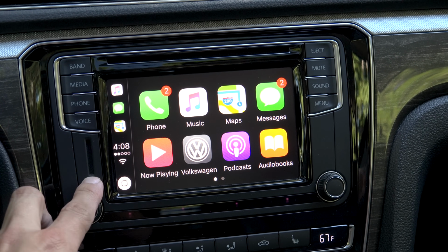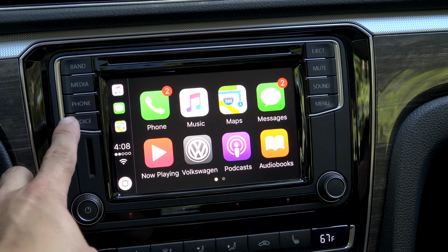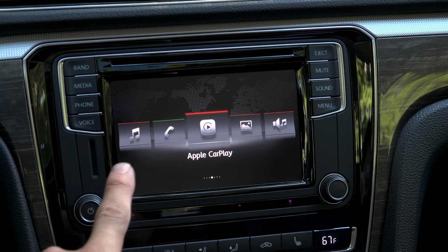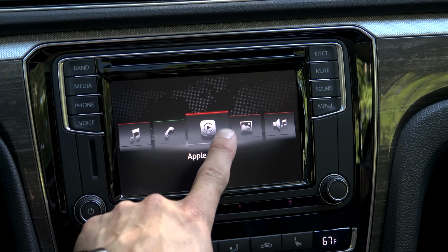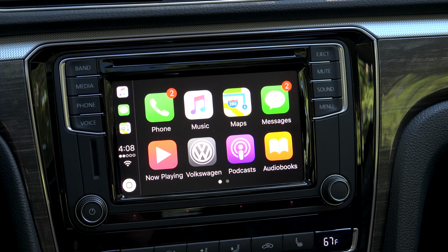There's an SD card slot on the left side right here, and then we have direct access buttons to our radio, media, phone, voice interfaces, etc. One interesting touch with this particular system is that you find the Apple CarPlay interface right here under the menu option. You don't find it in media where some of the other manufacturers put it.